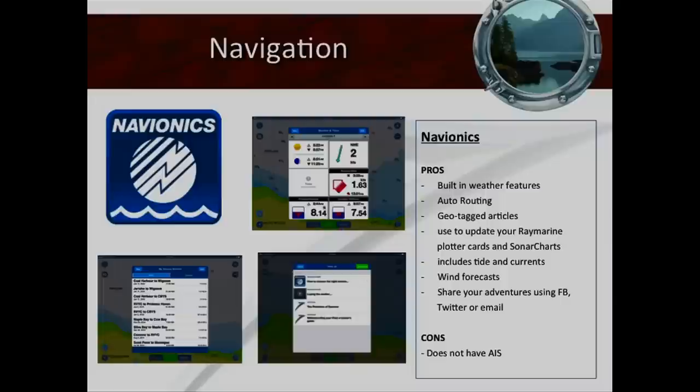All right, so this is going in a little bit Navionics. This is the look and feel of the Navionics app. I'm not going to talk about every one like that, but I'm highlighting the look and feel. You can see the different types of information you can have. They've also now added Navionics weather.